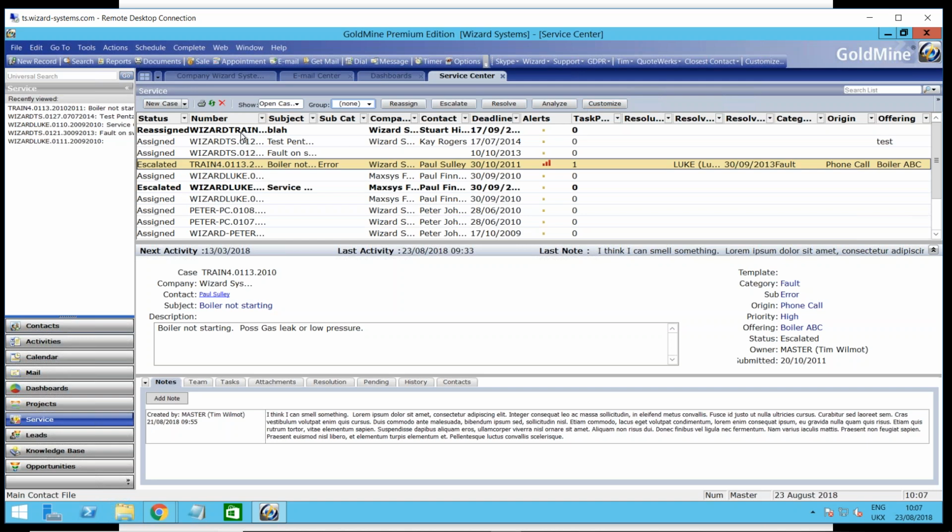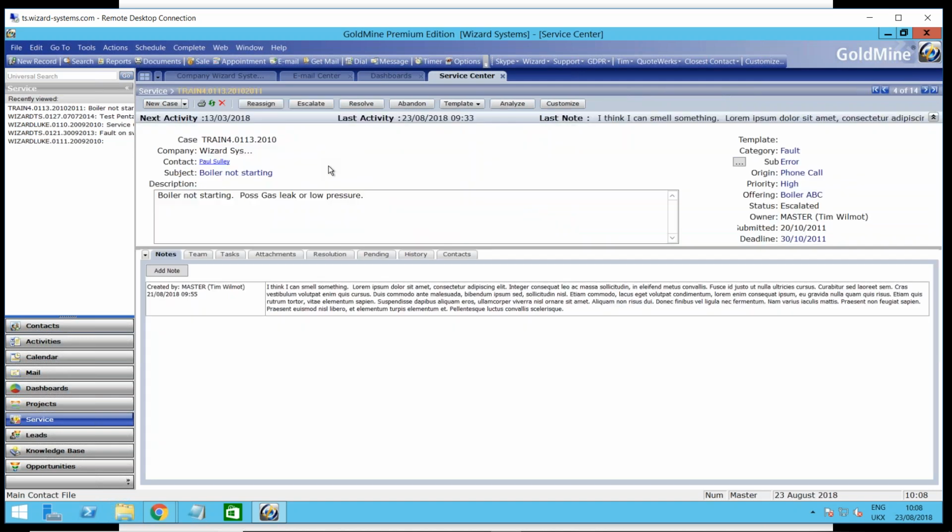Formatting also the case number. I've got rather a weird sort of prefix here on my case number. You can have simple numbers if you want to. So that's the top half of the screen. And then when you click on a service call, that will be displayed in more detail down below. Or I could just double click on this call here. Let me just double click and we'll zoom into it in more detail.